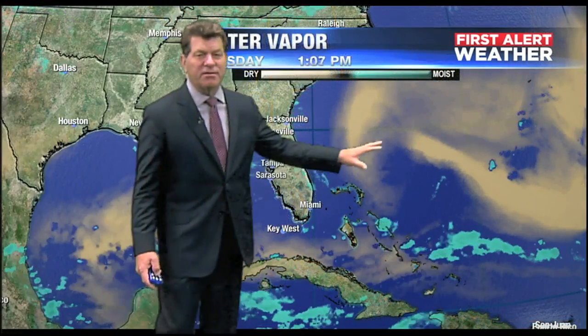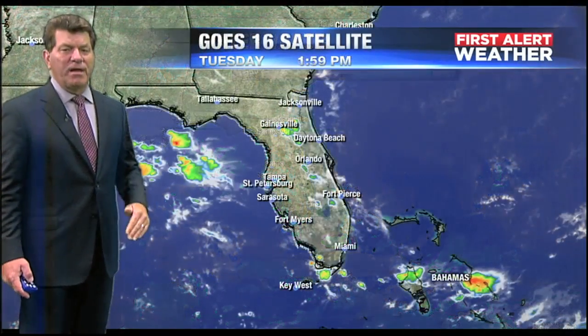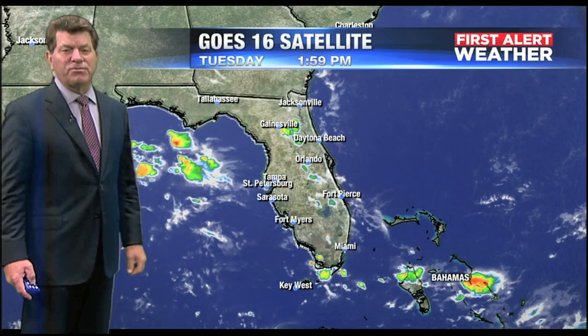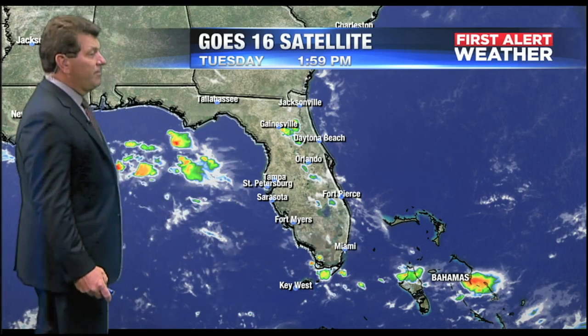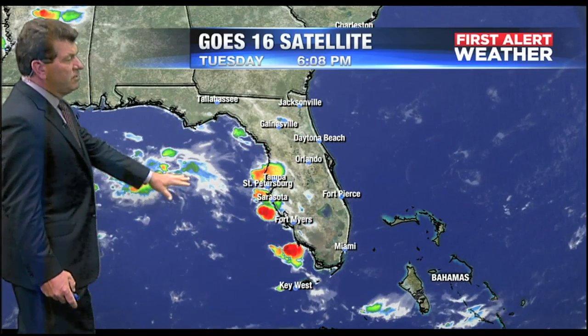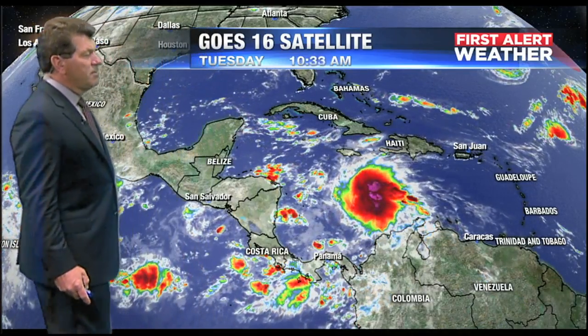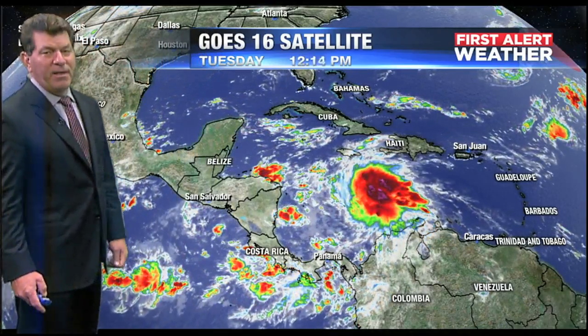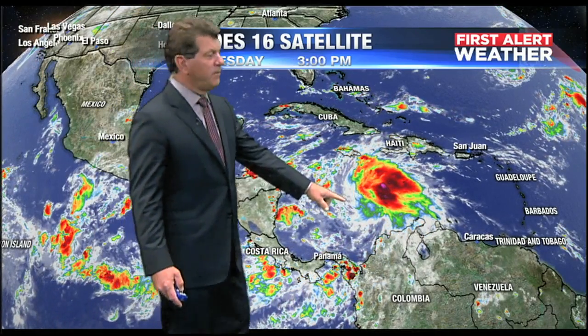Some dry air to the east of the state will slowly work in tomorrow, and that will lower our rain chances. There'll still be a 30% chance for a few showers late in the day, but I don't think as many as we saw today, and it wasn't a lot today either. The moisture that you see here will slowly slip off to the west as that dry air and clear skies that you see over the northern portions of the Bahamas and north of the Bahamas will move in throughout the day on Wednesday.